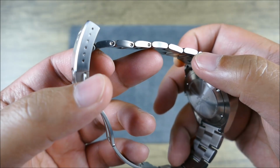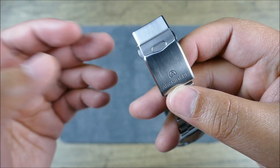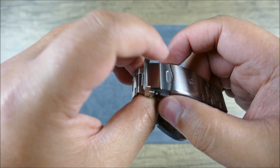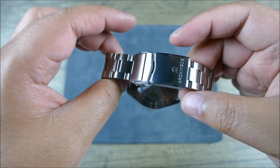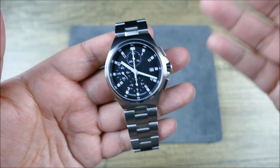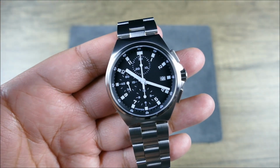So just what the doctor ordered from that perspective. Nice milled clasp, but very clean, nicely signed, beautiful brushing execution, all milled throughout. You're going to get double locking because you're going to have the triggers as well as the fold over there, and it is all hardened. So it does its job, and it sure looks like it. So let's go ahead, get this piece on the wrist and see how it wears.